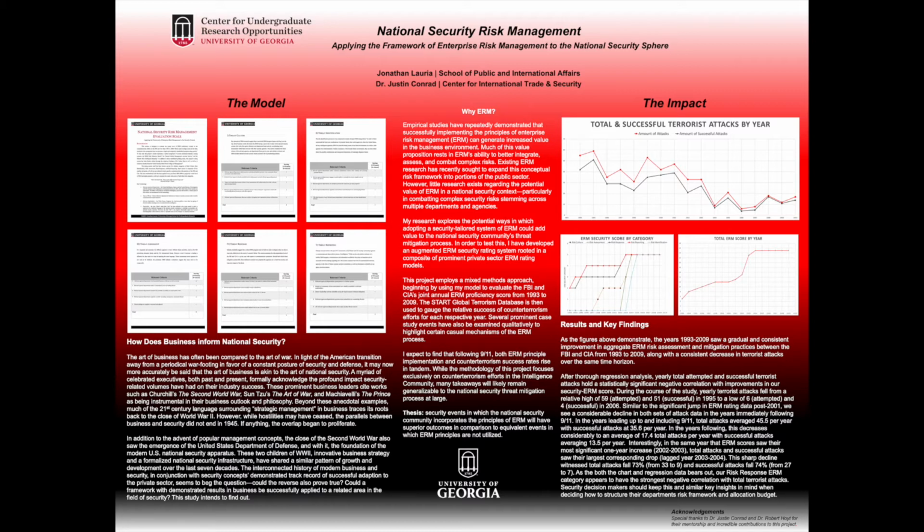Based on the cutting-edge business framework of enterprise risk management, NSRM allows security professionals to develop a more integrated, holistic, and actionable lens to better assess and mitigate the risks they face every day. Let's begin with the building blocks of the model. What exactly is enterprise risk management?